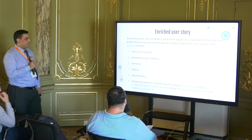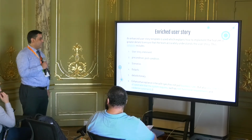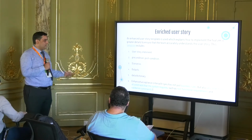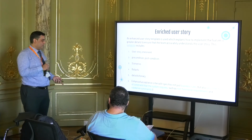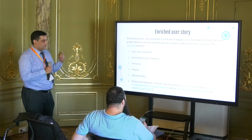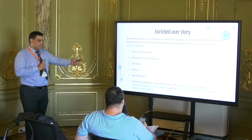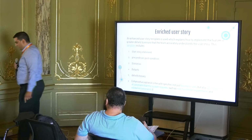Enhanced user story. For the enhanced user story, we give a new template. This template includes the user story statement, precondition, post-condition, scenario, the output of the function of the user story, the data dictionary, and enriched acceptance criteria that include not just the business rule. It also includes non-functional requirements and any conditions that the system needs. Okay, I will show you this template.